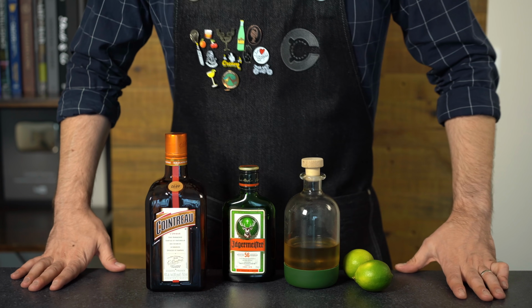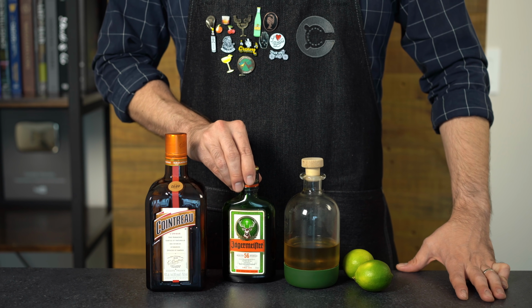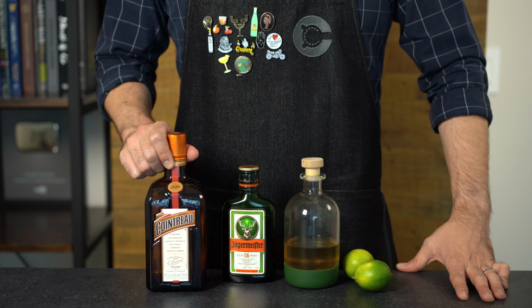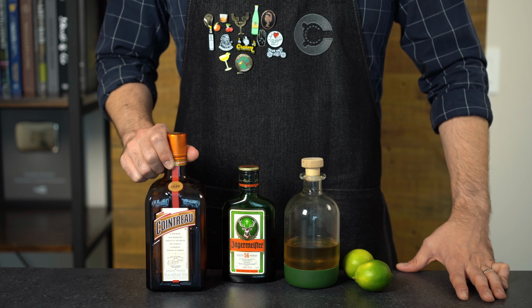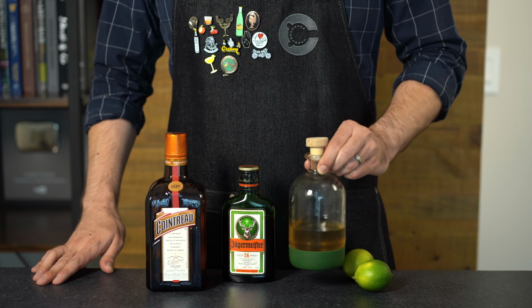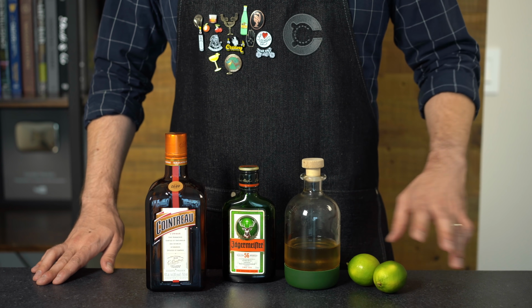Okay, so we're gonna try to put this to work in a craft cocktail called the Jägerita. And just as it sounds, it's a riff on the margarita involving Jaeger, of course, some Cointreau, which is a French orange-flavored triple sec liqueur. We're going to sweeten that up a little bit more with some simple syrup here. This is just a 1-to-1 ratio of sugar to water, and balance it out with some lime.